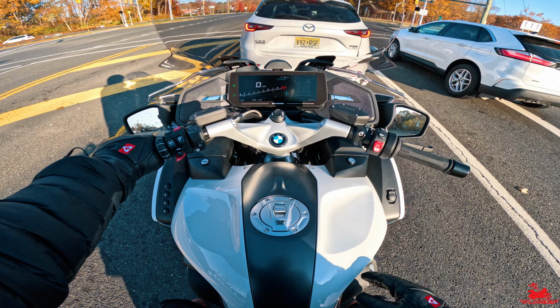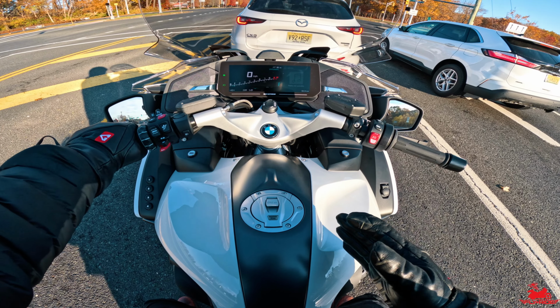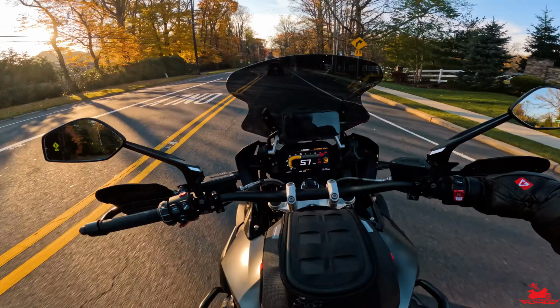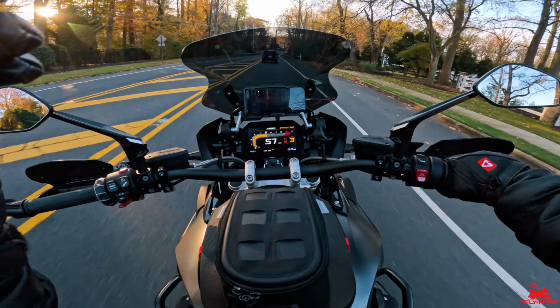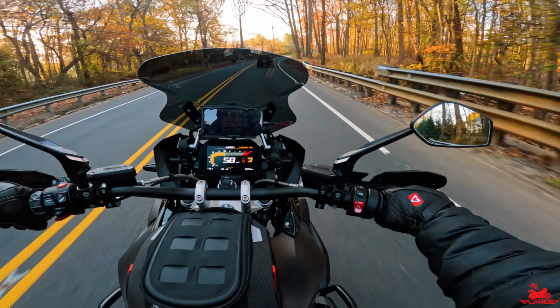The bike feels incredibly planted, and that's an important point. My goodness. Complete comfort, complete wind coverage. You know, just super plush suspension. Because I'm going to give you my first impressions of that BMW RT.